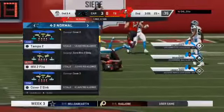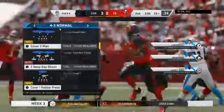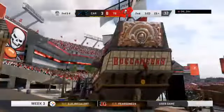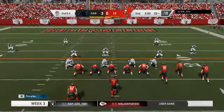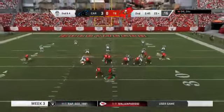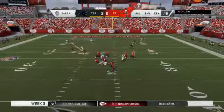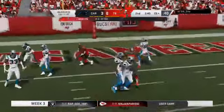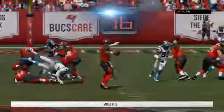A gain of 6 there on first. One thing you're hoping for when you run drag routes, you're able to hit a receiver in stride, and he can pick up a lot of yardage after the catch. But in this situation, the defense was effective, able to stop him before he could get a good head of steam going. A second down throw for the end zone, but it's incomplete.